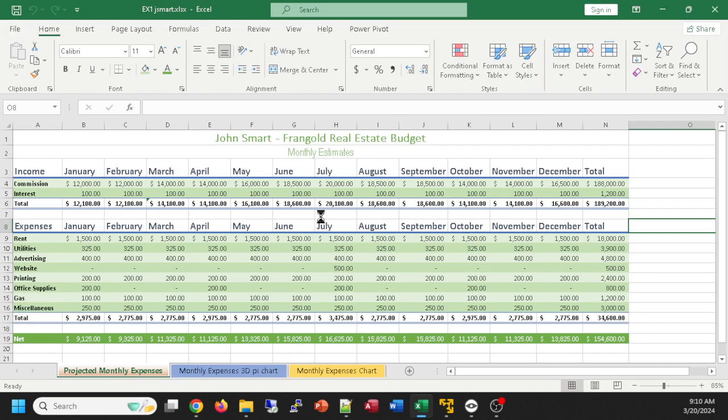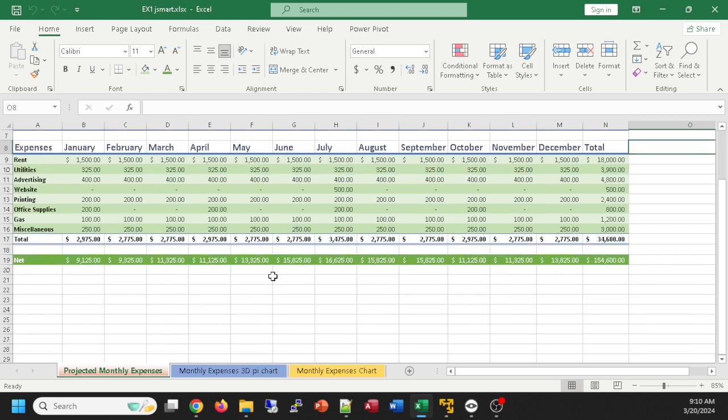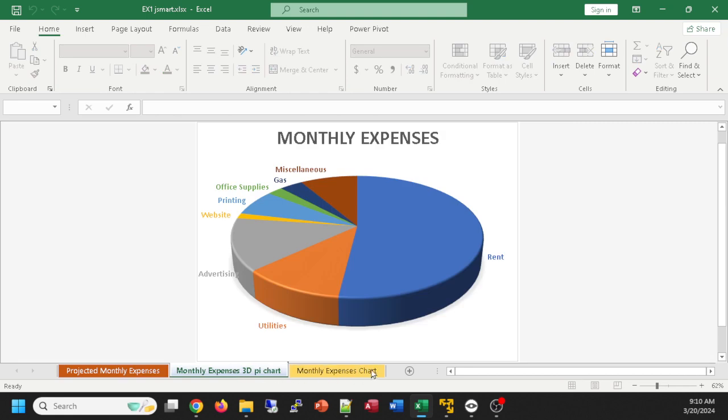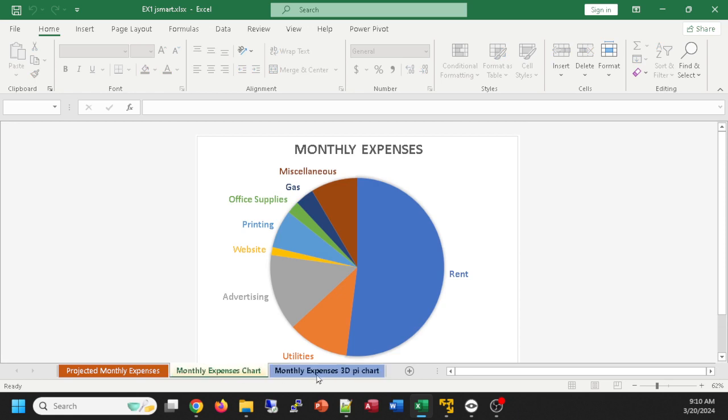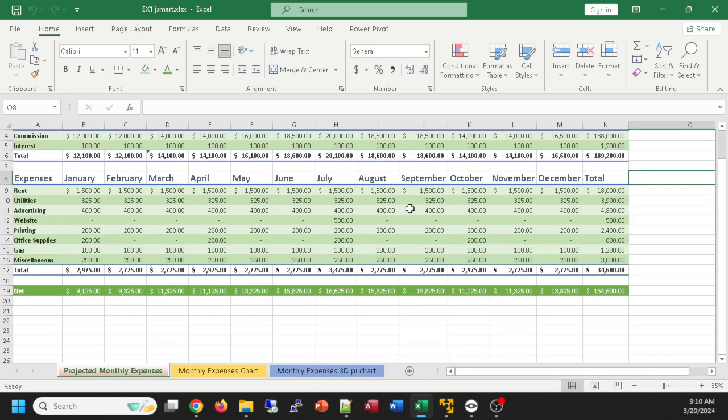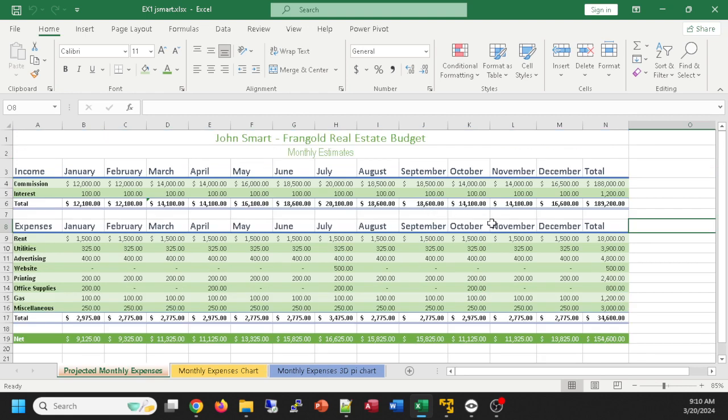Save your Excel spreadsheet. With all of this, you are done with Excel Project 1. Should have something that looks like this. You don't have to have the 3D pie chart. It's kind of fun to be able to do that, but at least have one of those pie charts, the 2D, and your numbers. Should look something like that. Save that, upload it to Schoology, and we're done with Project 1.